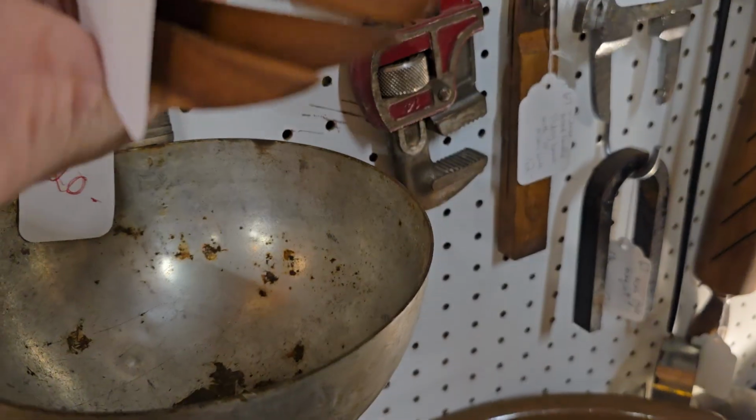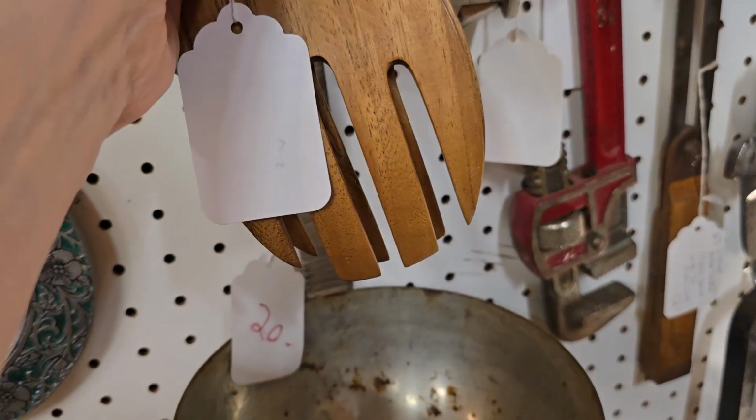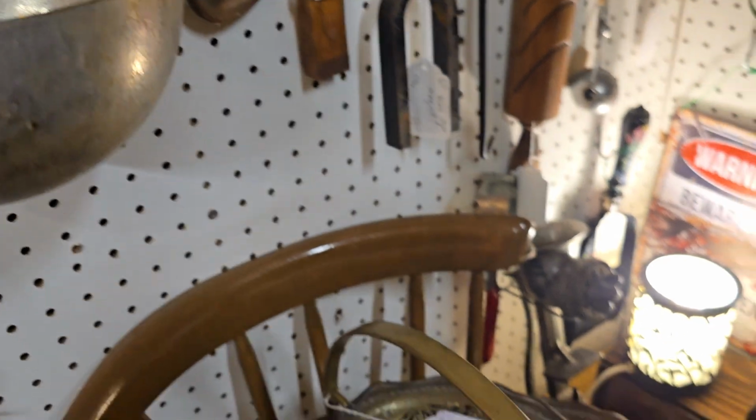These are cute. These are handy hands, $5.60. They're the little salad hands. So you can get nice in there and just grab your salad, and there's a pair of them. Nice teak wood.